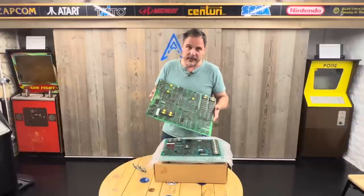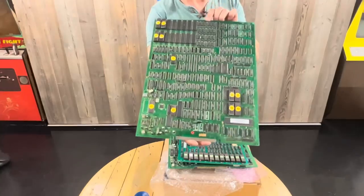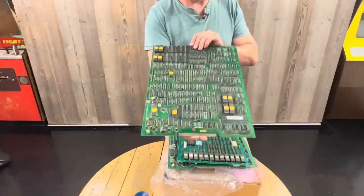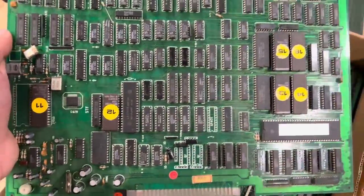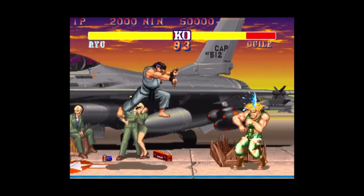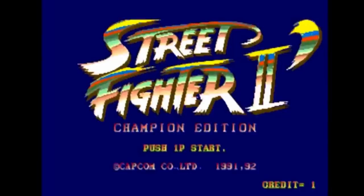So a lot of operators were hacking these games and creating new versions, like this one here, which is the Rainbow Edition. The Rainbow Edition is basically a hack of Street Fighter II's Champion Edition, notable for modifying many gameplay aspects, the most notable being the ability to transform into other characters and being able to pull off special moves in mid-air. The graphics and the music are identical to those in the original game, aside from the title's logo, which is now rainbow coloured, which is where this hack gets its name from.